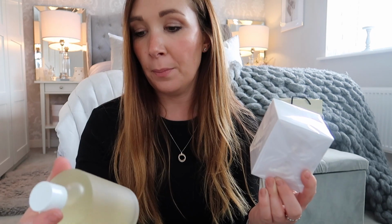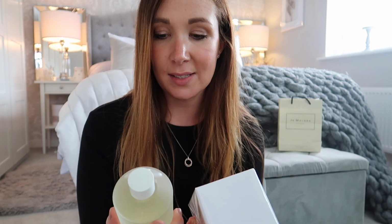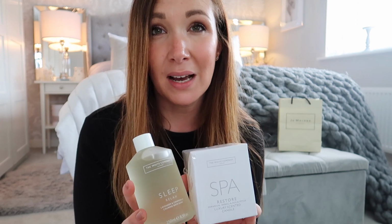Beautiful. And then to join the beautiful bath soak, I got a candle again from the White Company. This is the Spa Restore, and it's scented with geranium, neroli and eucalyptus, which just sounds divine if you ask me. I think it's very similar. They're both from the Spa collection from the White Company. They're going to go together. I really like the Spa collection from the White Company. I think all the items just look really classy, but they also smell amazing.